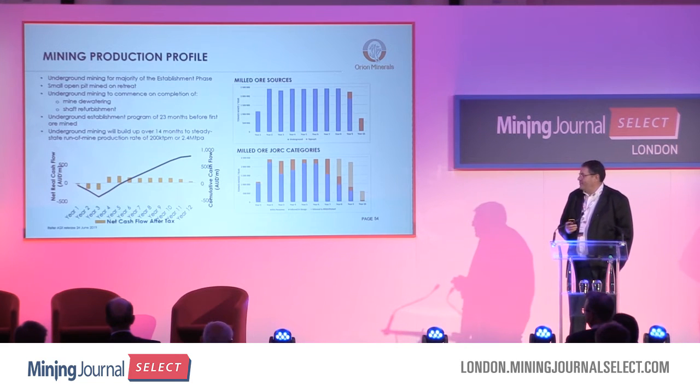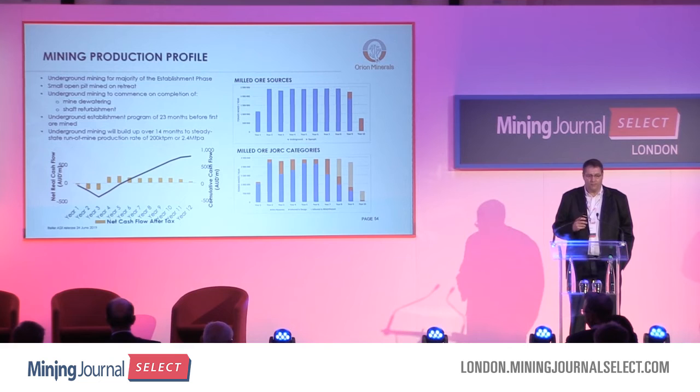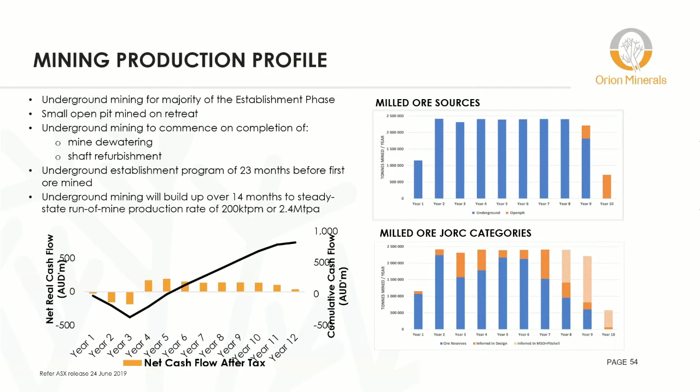Project repays in 3 years on the 10 years that we've done the initial study. After that, you don't need any major capital to continue the operations going, because it's all pre-developed, your plant's in place, and the tailings facility's in place.